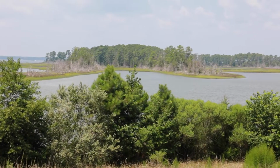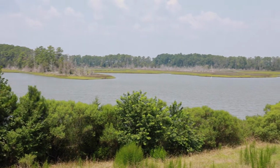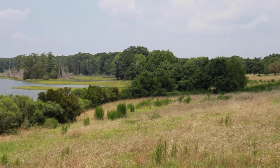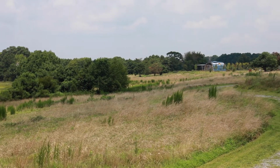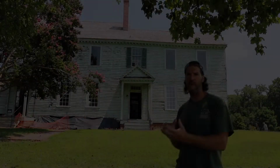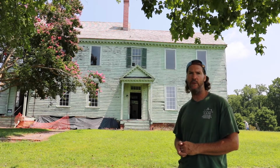So the Catletts bought the property in the 1790s from the Pages, who had this land as part of Rosewell Plantation, so a massive 3,000-acre property. And this was one of the necks of land that was part of that plantation. And the Catlett family owned it from the 1790s all the way up until the early 2000s.